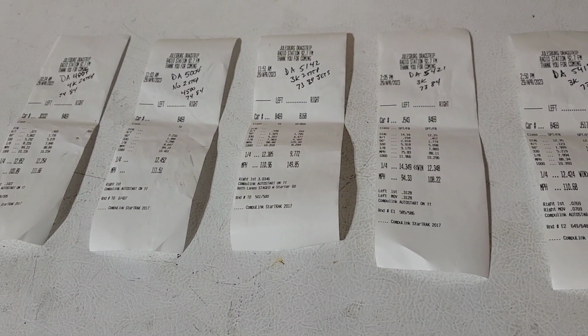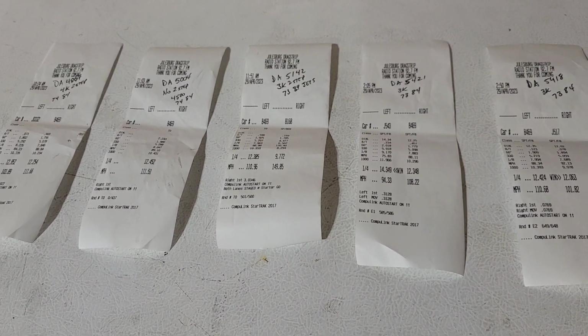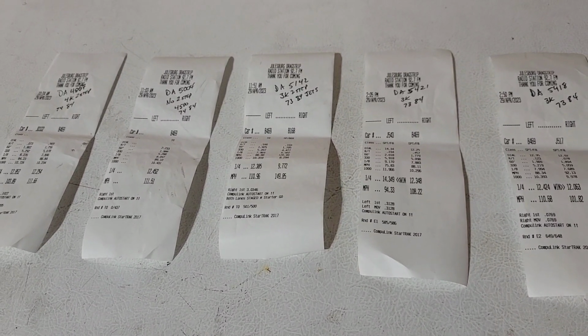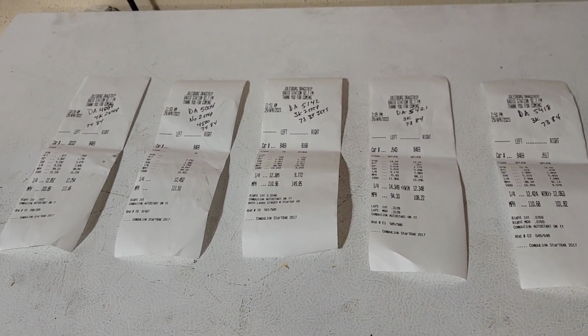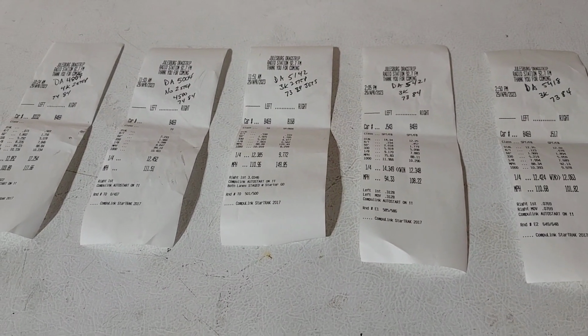Keep in mind, I always write the DA on it because a lot of viewers are at sea level and running really low DAs or don't even know what a DA is. So honestly, I'm happy with what the car's doing. I think it would have run a little better had my rear end not been slipping. So that's where I'm at.